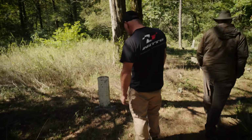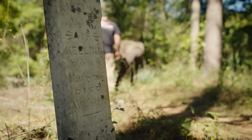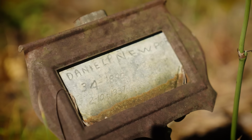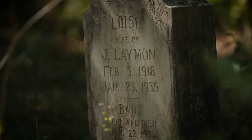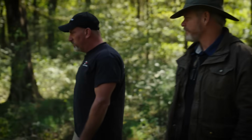I think as a society, we've gotten a little bit softer with all of our technology and things, and those people, to make a living and to get food and to take care of their families, it took a lot to do that. It was really moving to see these graves that were hundreds of years old, where mothers and infants died at the same time. This life was hard for these guys. We're enjoying being in the rough country, but those guys lived out here.